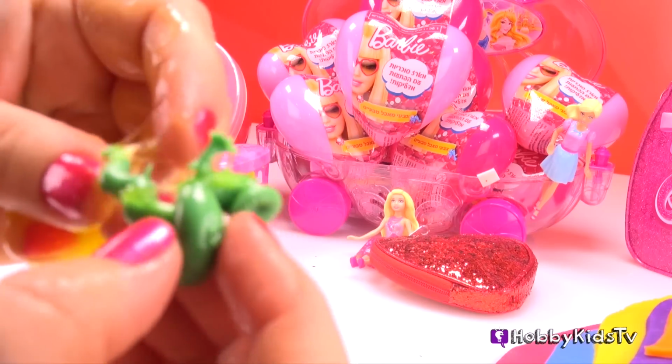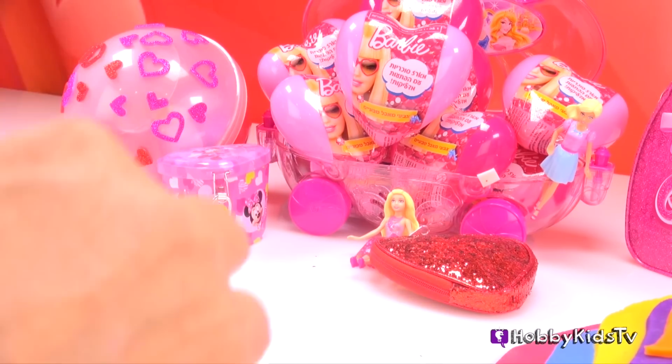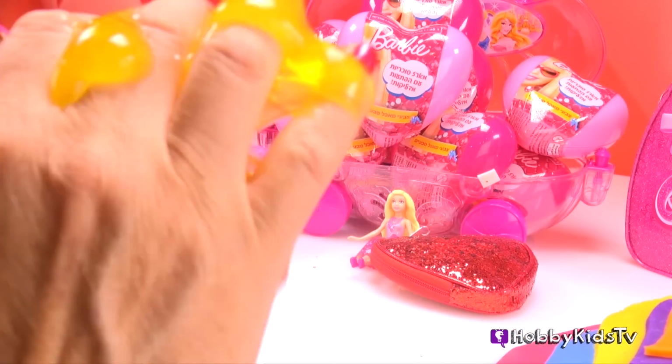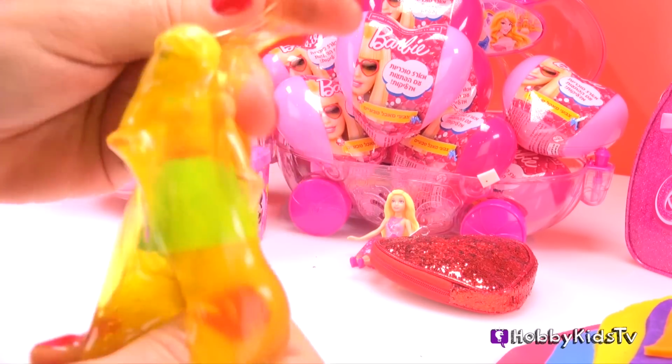Oh no, okay, we gotta figure out what we got here. Oh, okay, here it is. Kind of a snotty looking monster thing. Let's see what Barbie would look like in here. Come here, Barbie. Okay, ready to get slimed? Oh, poor Barbie. Oh, gross. There she is.